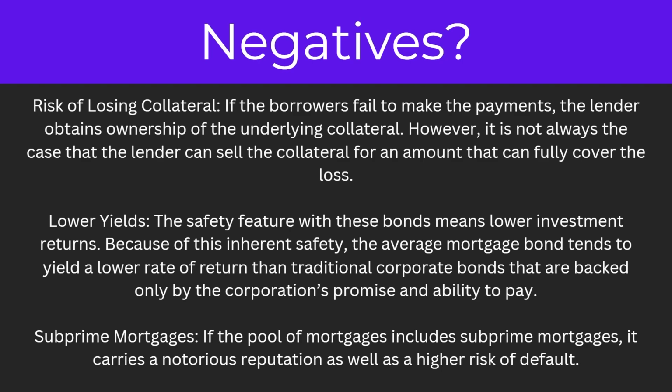The safety feature of these bonds means lower investment returns. Because of this inherent safety, the average mortgage bond tends to yield a lower rate of return than traditional corporate bonds that are backed only by the corporation's promise. There could also be subprime mortgages. If the pool of mortgages includes subprime mortgages, it carries a notorious reputation as well as a higher risk of default.